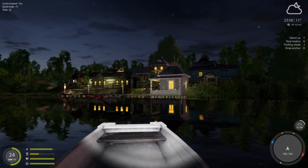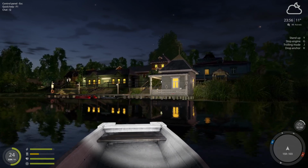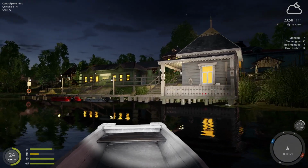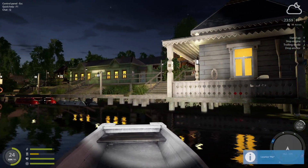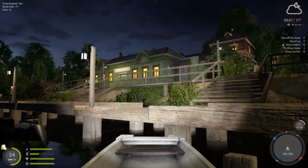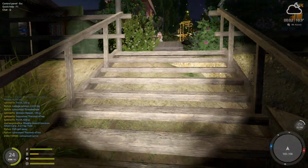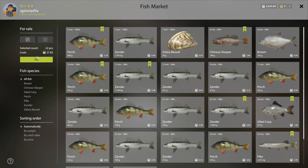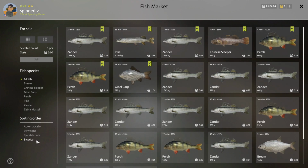So 22 fish, I'm going to guess lower than 50 silver today. I do not think today was a good silver day. We'll see. It's a decent XP day, even if it wasn't a good silver day. 27 silver. It was not a good silver day at all.